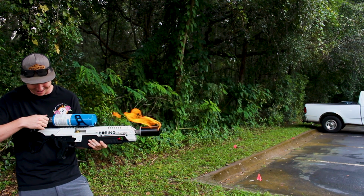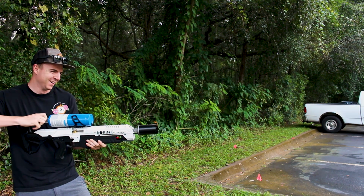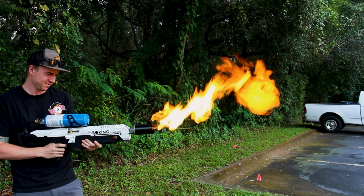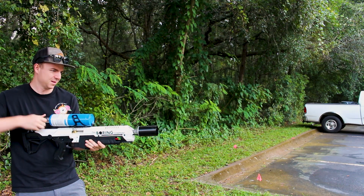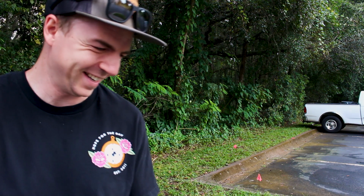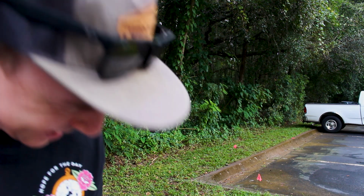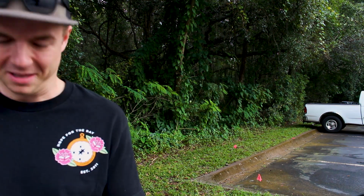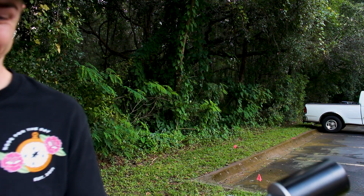It shoots a lot of fire. This thing is so crazy. Oh, it shoots a lot of fire. Okay. Yeah, this is crazier than I thought it was going to be.